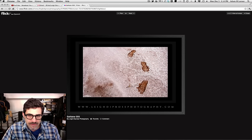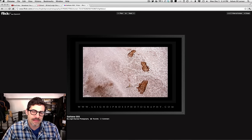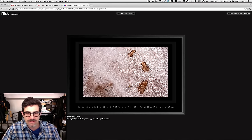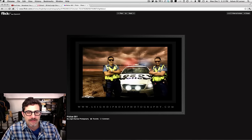Here we have some footprints in the sand or in the salt lake. Okay, you got me. I'm not really familiar with all of the topography of where this is from, but this one, I like the idea of it. I just don't think there's a whole lot going on with it. I think there needs to be something more to kind of draw you in. But just as far as landscape and textures and color, it's very nice from that regard.